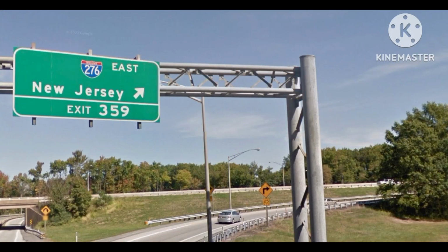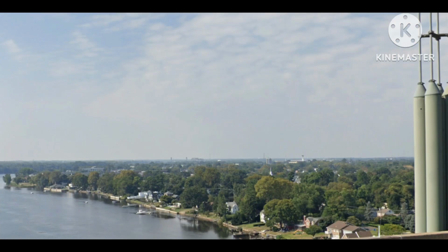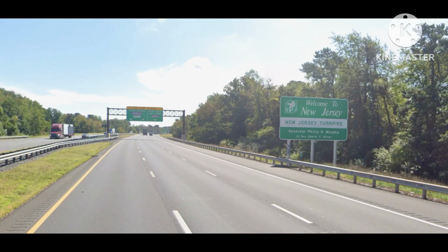When it used to be 276, it used to just say 276 East New Jersey. Well, at least Pennsylvania improved. We are crossing over the Delaware River, which is not the Delaware Memorial Bridge, it's just the Delaware River Bridge, I think. And if you squint, you can kind of see downtown Philly. I can kind of see the Eagles Stadium from here. And wow, we keep on getting lucky with seeing a Welcome to New Jersey sign. Well, this time, we don't get an actual one.